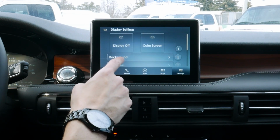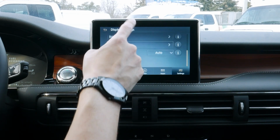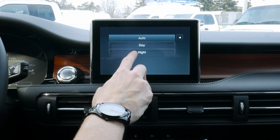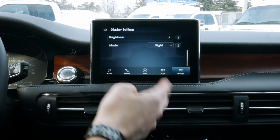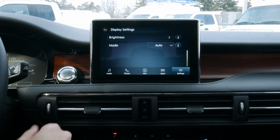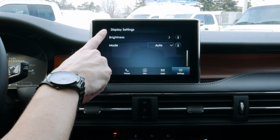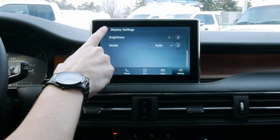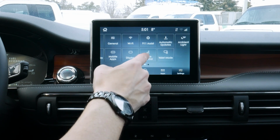Moving back, we've also got our brightness, so we can adjust the brightness of the screen. And we've also got our mode. Right now it's technically in the daytime mode because of how bright it is outside, but we can lock out the daytime or the nighttime mode depending on our own personal preferences. So it's really up to you what happens there. Back again, 3, 2, 1. It should put us back into our daytime mode again. Boom, there we go.